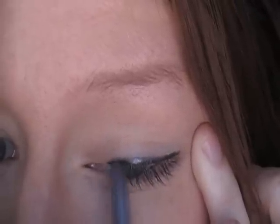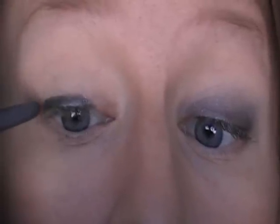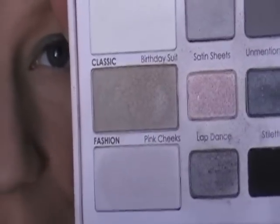I'm going to take a gray liner. This one's by Stila. I'm going to line my top line. I did it kind of thick because we're just going to take our finger and blend it. Now, using a skin tone color, I'm going to use this one right here. You're going to put this in your crease, just to give your eye some definition.